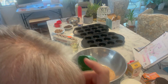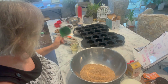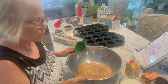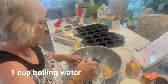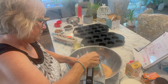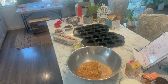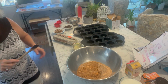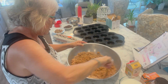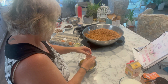Okay, and now we need to add some boiling water. Sorry, this is a dry measurement, but I'm using my liquid measurement cup for the oil. Anyways, if you're just doing a single batch, it's 1 cup of boiling water, and I'm going to be putting in 2 because I'm doubling the batch. I'm going to stir this, and then you're going to set it aside until it cools. Just going to mix it a little bit. Once it's cooled, we're going to add 2 lightly beaten eggs.